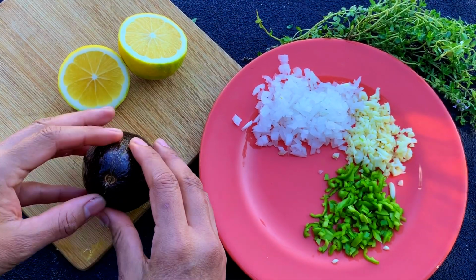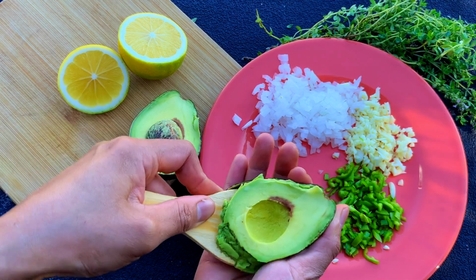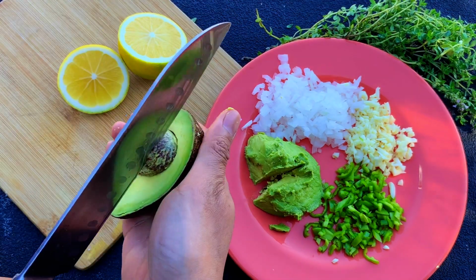I love guacamole. I also love chicken. After all, it's my favorite lean protein. Put these two together and you have a winning dish both in flavor and nutrition.